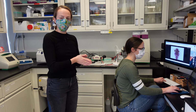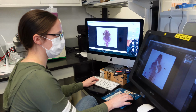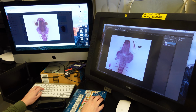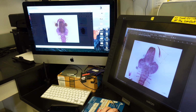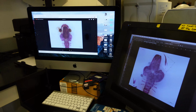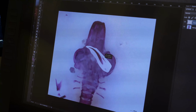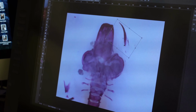Here, one of our students, Dana, is working on the images that were taken of some of those cleared and stained specimens. Dana, you can tell us what you're doing? Absolutely. I am taking one of our cleared and stained specimens that fell apart while we were working on it. If it's whole, it'll look kind of like this. I'm taking the parts of the frog that fell off and reassembling them so we can see what the whole skull should look like if we get all of the parts put in the right places, like our nicer specimens.